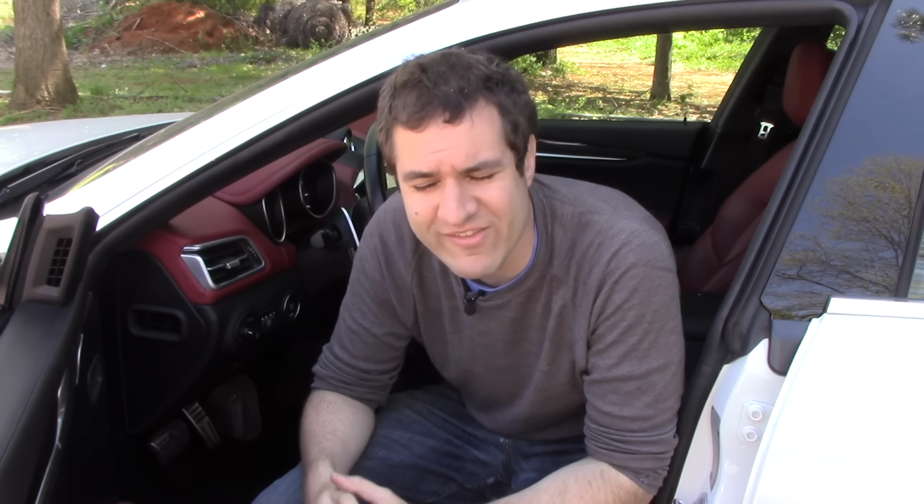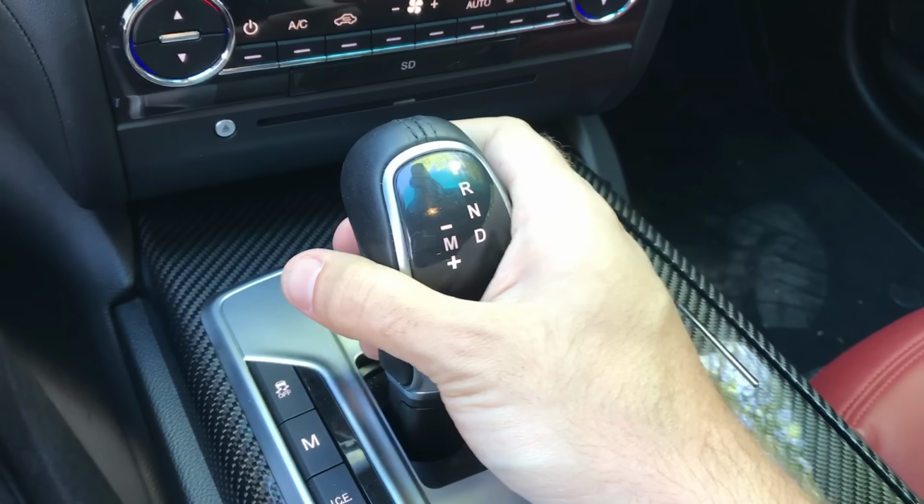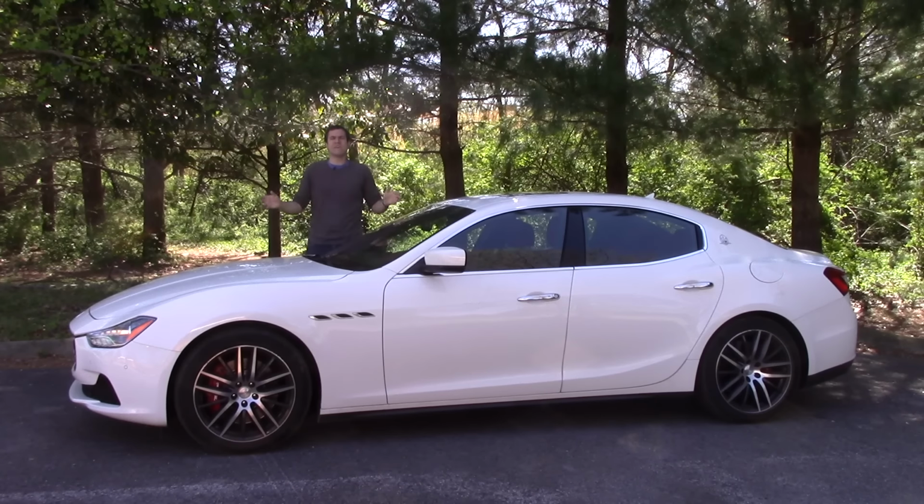I can't believe anybody would have possibly ever signed off on this gear lever. There are also periods where it decides that it's just not going to let you shift at the moment, and then it kind of locks you out from moving out of any gear for a second or two until it's ready. So the Ghibli lags a bit behind its luxury car competitors. In fact, the Ghibli lags a bit behind a 1997 Hyundai Tiburon.